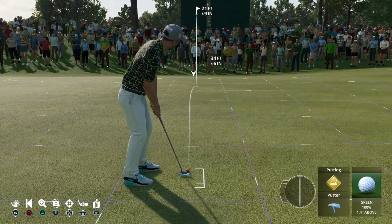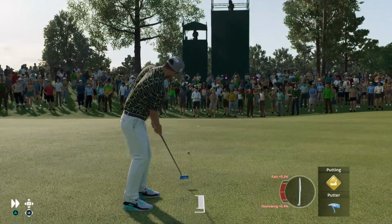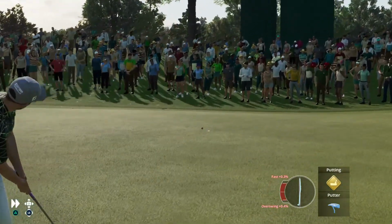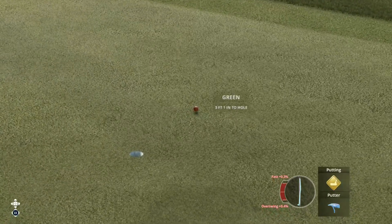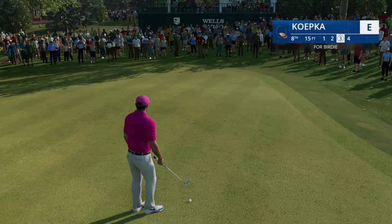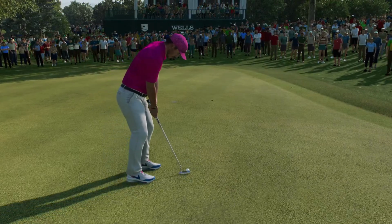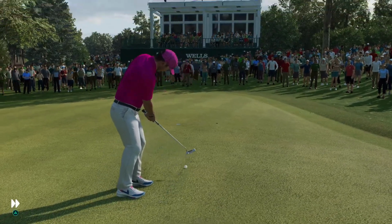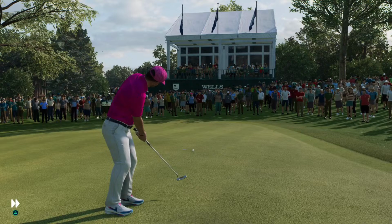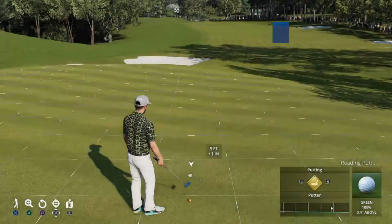Not a ton in this, but you have to hit it firm. That one just going to sneak on by. Yeah, I think he knew right away that was never going to get there. This one measures out to 15 feet. Boy, that's a good stroke. Just a fraction off target, but you can't get the speed any better than that.